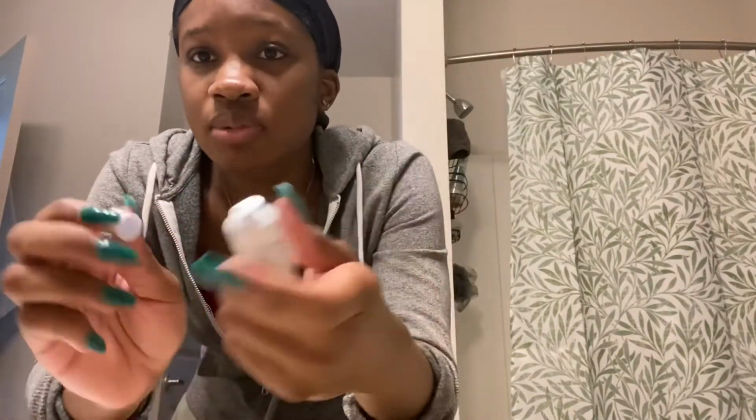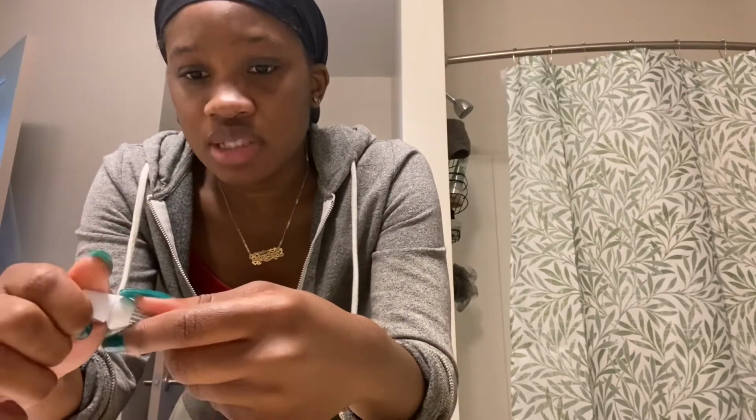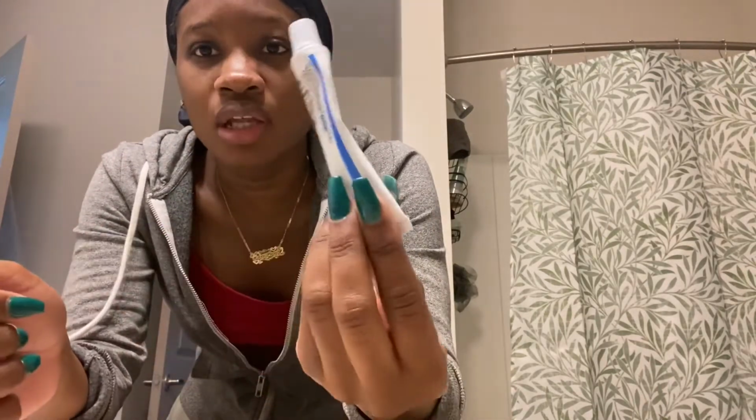I don't use this day and night because it's kind of strong as far as what's in it. It's an ointment, it's not a lotion or whatever. It's an ointment, but I only use it in the morning. And then at night, I use Vaseline, so I'm not applying this heavy all the time.